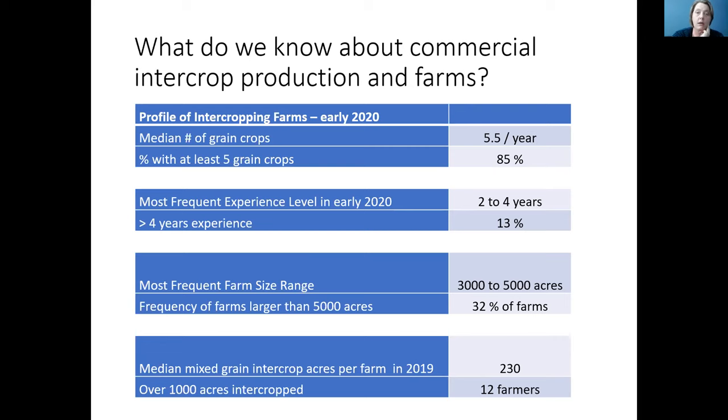And so 85% had at least 5 grain crops that they grew every year. And most did not have a great deal of experience. So 2 to 4 years experience was most frequent, and only 13% had more than 4 years of experience. But this was not done very recently.